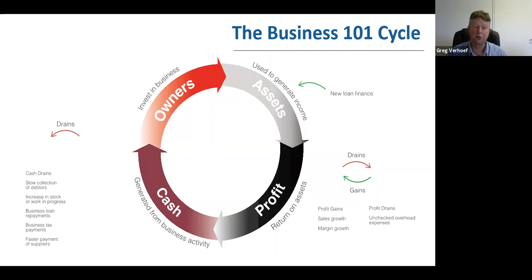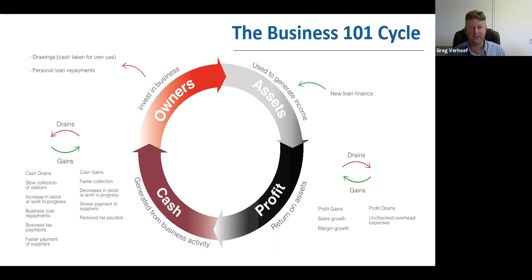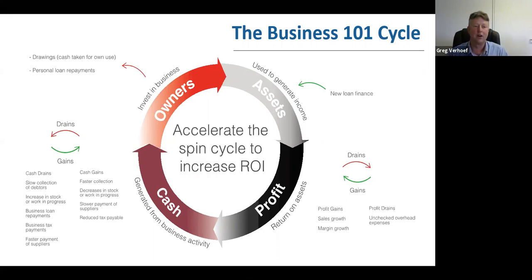You've got to pay your tax, of course, or you're paying your suppliers faster. Cash gains: if you collect your money faster, decrease the amount of stock, or make payments slower to your suppliers, and reduce the tax payable, that gets you some gains. That then goes, the profits lead to cash. The cash can go to the owners. The owners might take that out of the business, or they might reinvest that in the business to continue the business cycle.